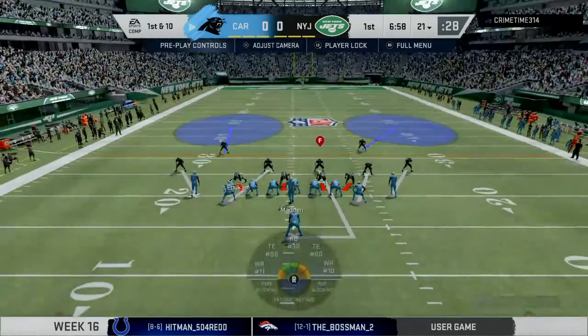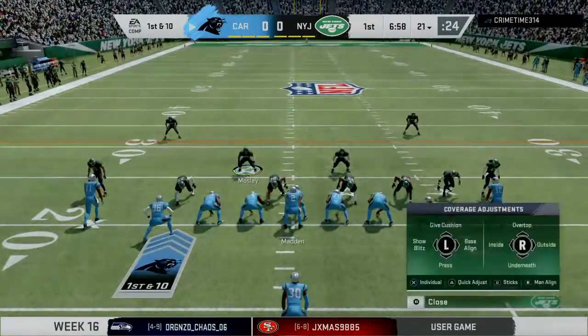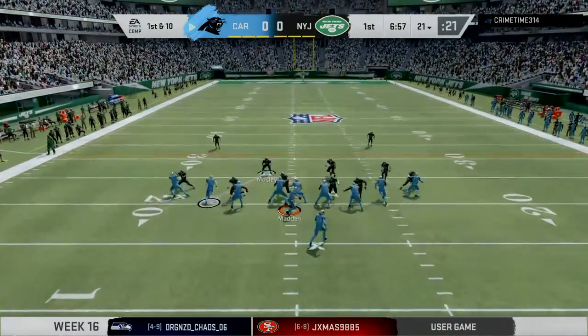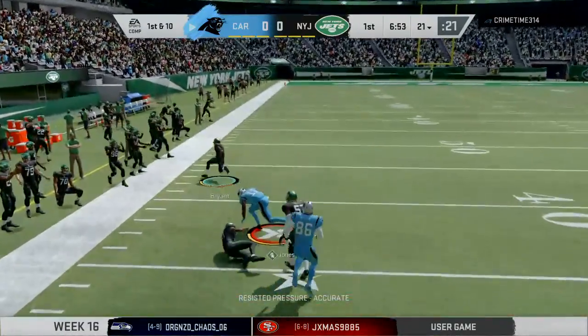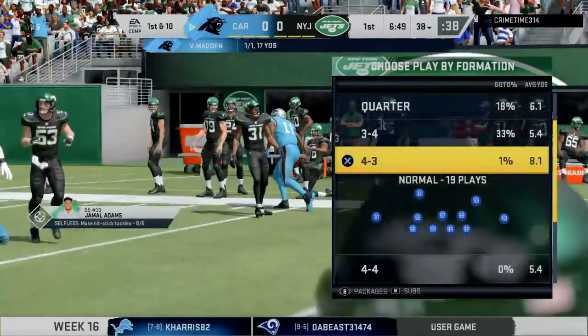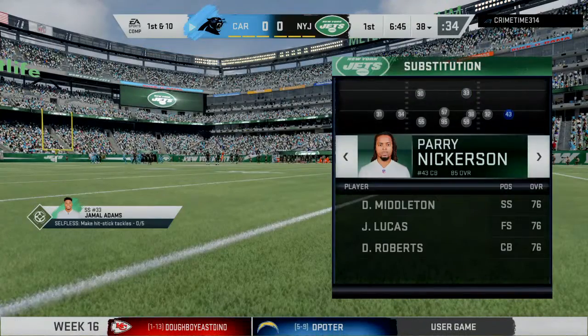Let's go now. 15, line it. 15 line. Five. On first down, Madden. And this is going to be caught. He won the fight for the football. 17 yards on the game's opening play and a quick first down.